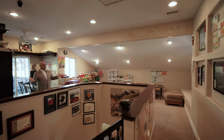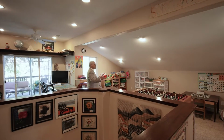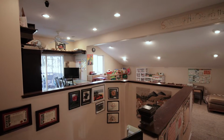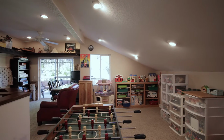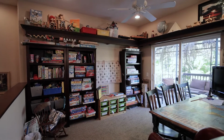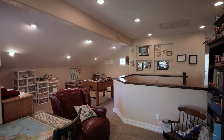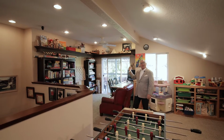So at the top of the stairs, the first thing I noticed is this large loft. This is a great space for families to come up and enjoy themselves in different spaces. Foosball, you could have an office space here, entertainment area, and then this steps out onto a large deck. Let's go check out the deck.